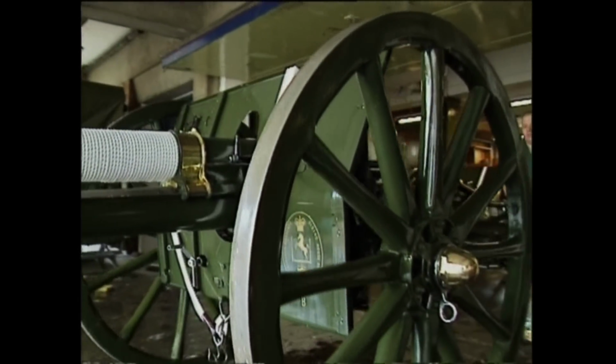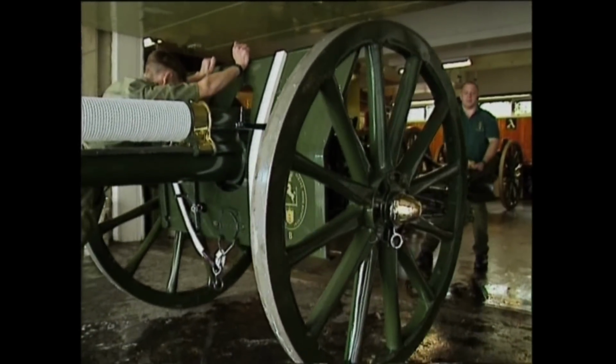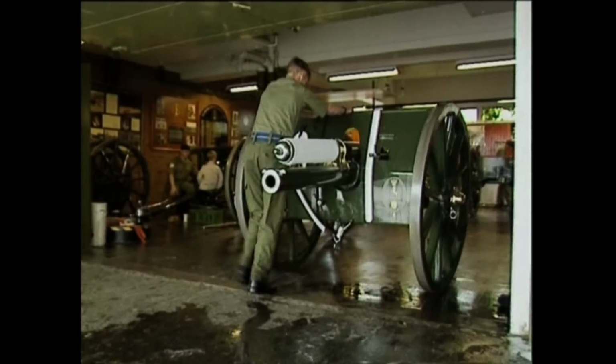Each gun is looked after by a limber gunner for their subsection. It's their responsibility to maintain the gun and ensure that the guns are always in peak condition for parade duties.